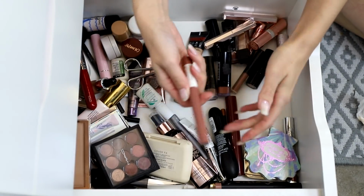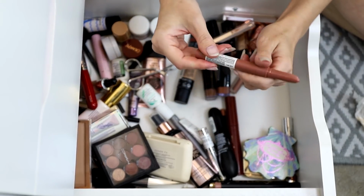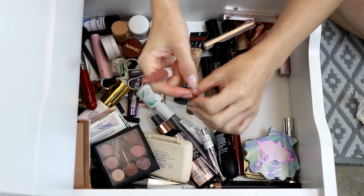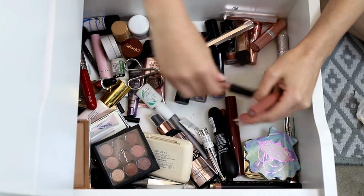Superstay Ink Crayon from Maybelline. Beautiful, beautiful color. This is in the shade, oh my god, I always struggle to find the name of this. Send help. Oh, that's right. It's on the tip of the cap. It is in the shade 10, Trust Your Gut. It's just too dry for me. Again, I can't wear it.